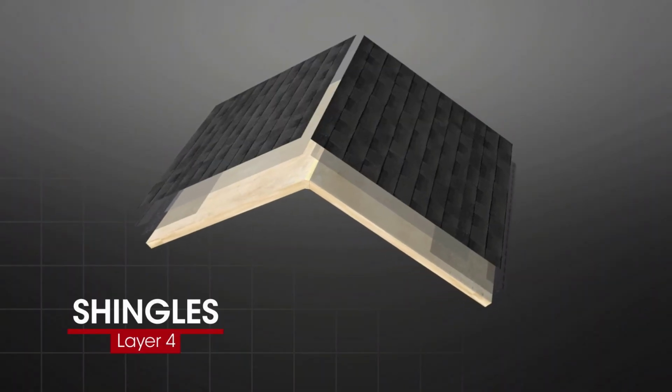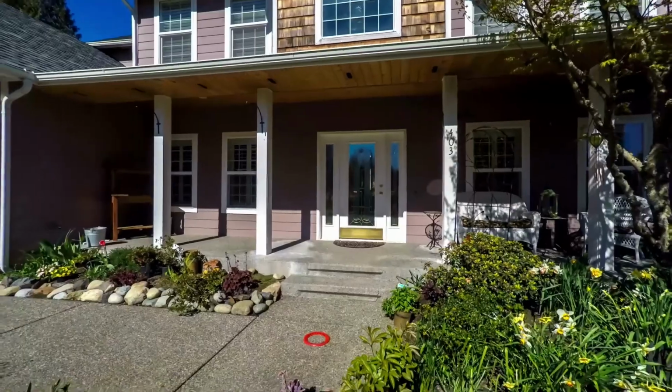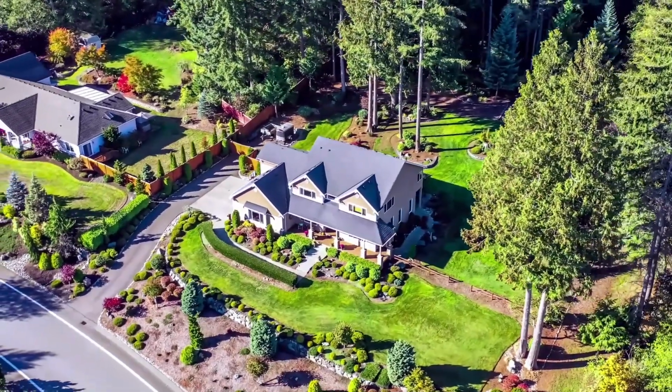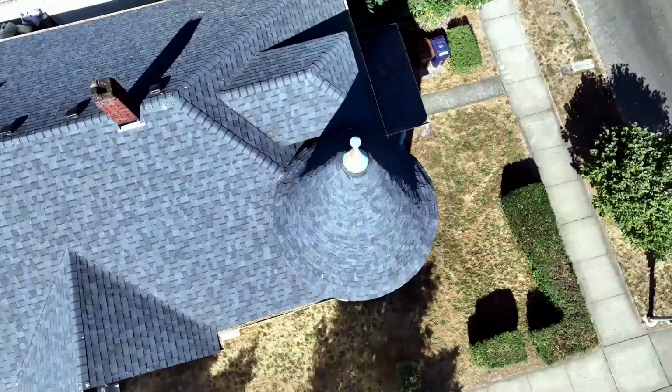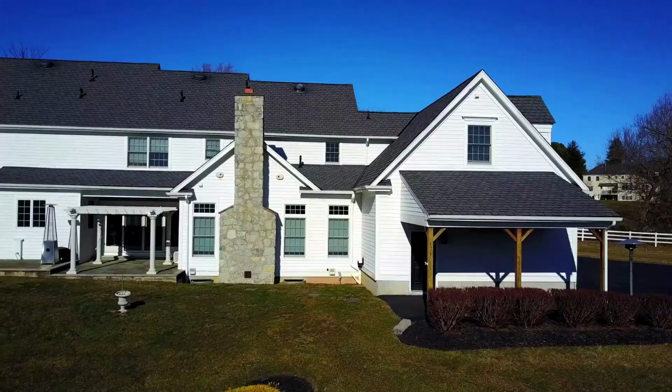Your shingles and hip and ridge products create the look, the one that differentiates your home from others on the block and creates extraordinary curb appeal. Today, asphalt roofing systems provide more colors and styles to choose from than many other roofing materials currently available on the market.